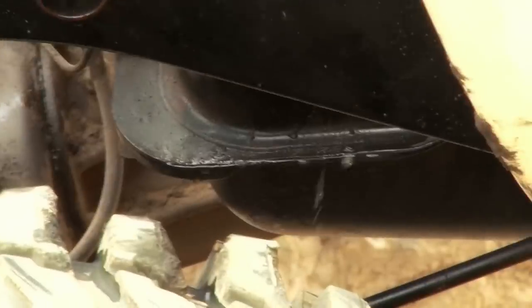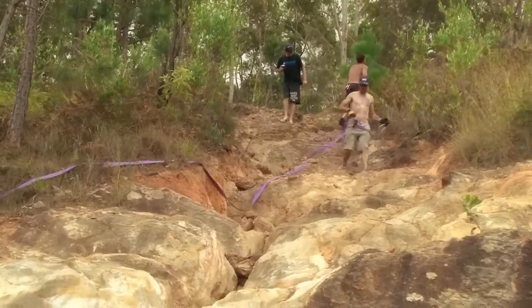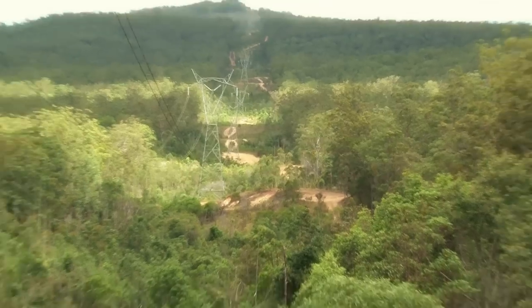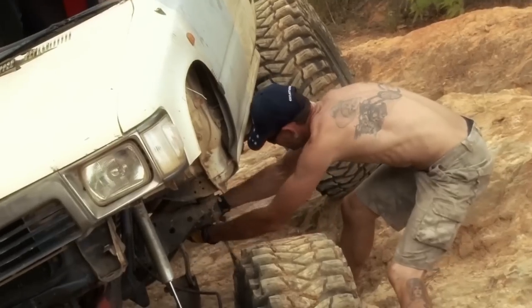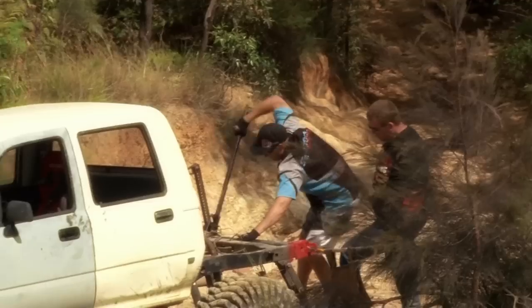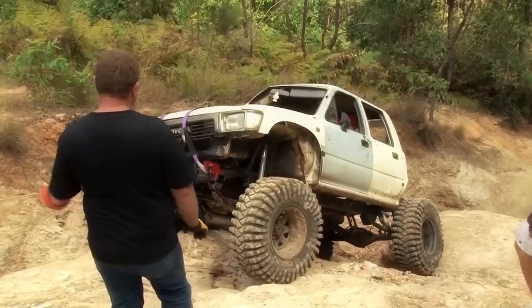So we've got one of the comp trucks up above us, up higher. We're going to put a rope down onto the high point of this vehicle. There's no real perfect way to recover this thing where it is, but we're going to try and winch it back down the hill safely. Then the owner of the vehicle can hopefully get the motor running and get it out of here before night time. So we'll see how we go and cross our fingers all goes well.